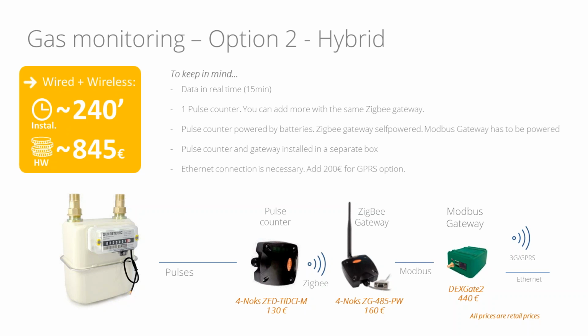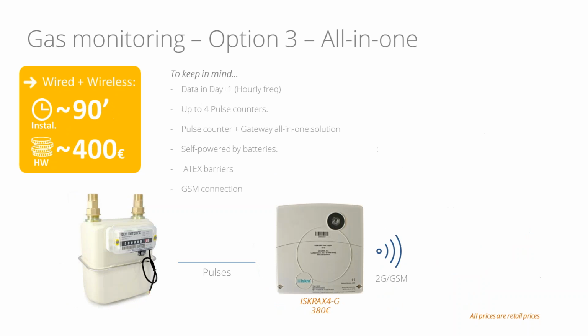Then we go to the third one. For me, it's the perfect solution. It looks really simple and very compact. Maybe the trade-off of that solution is that you don't have data in real time, so your data comes day +1.